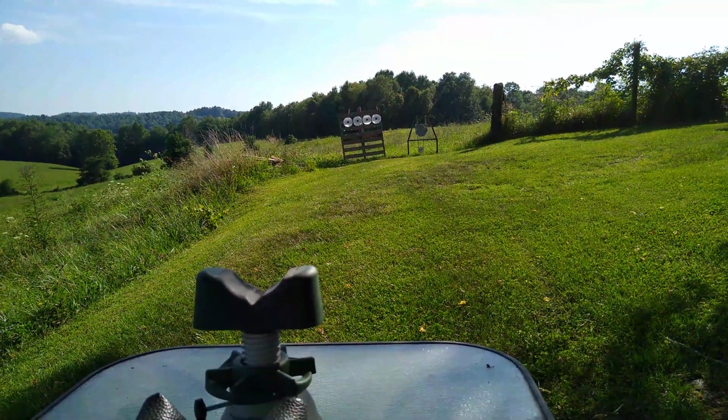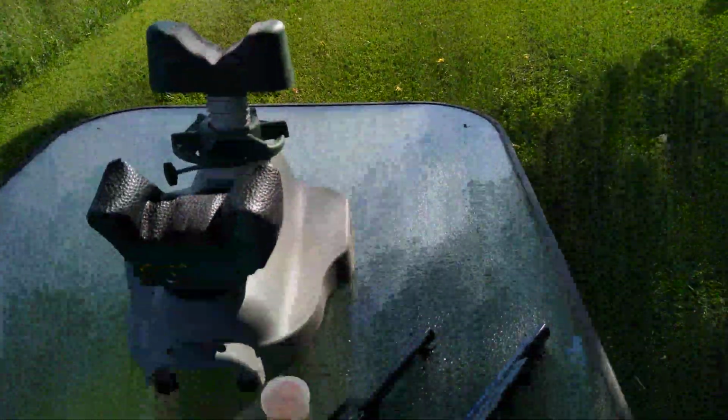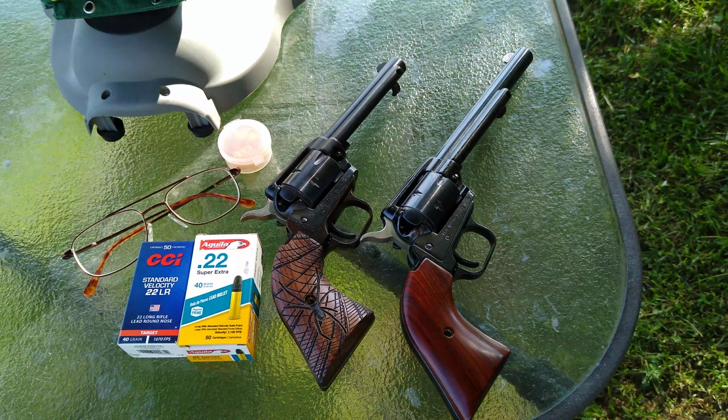I ran out of targets last week, guys, and I haven't been to the store to purchase any targets. And so, a piece of paper to shoot at's a piece of paper to shoot at. So I've got 4 of them set up down there, and we'll do 1 cylinder full of each on each of the targets, and we'll just kind of look at the difference in accuracy we can expect. So let me get set up here, and we'll get to making this video.